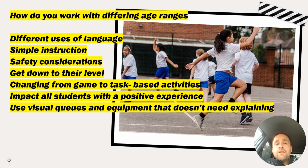Some people won't. Some people don't enjoy playing the game. They might not enjoy your delivery. But as long as you're doing your utmost to make sure they're enjoying that session, that is all you can do. Use visual cues and equipment that don't need explaining.